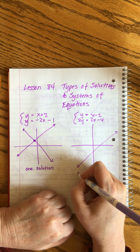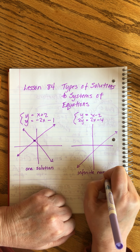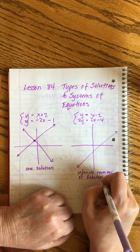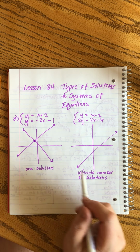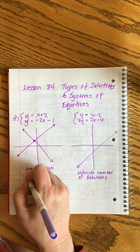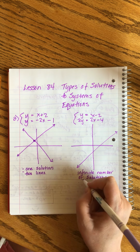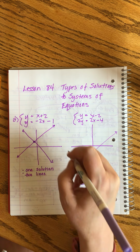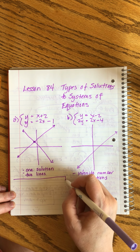So this, we have an infinite number of solutions. Okay? In type A, we only had one solution. There's only one place where they cross. In B, we've created the same line. So this is two lines. This is the same line, and it creates an infinite number of solutions. That's our B. Now, I'm going to squeeze C in here because I don't want to turn the page.